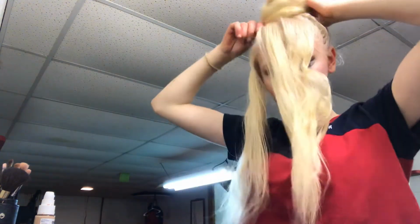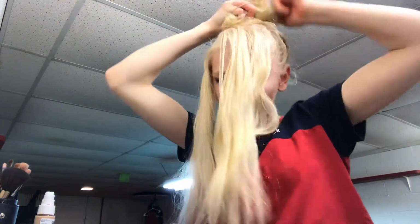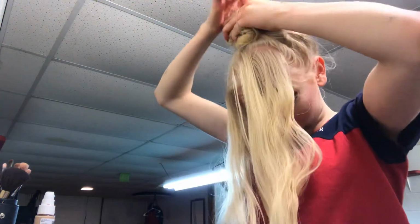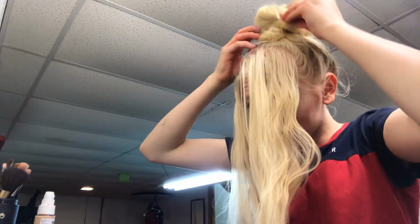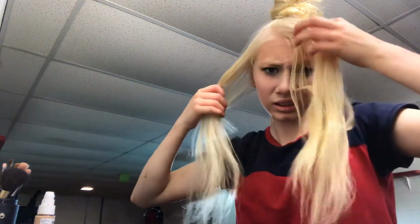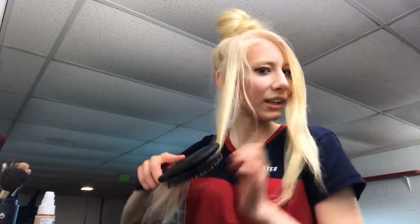Have the bun started. It's not gonna be the best because I'm not good at buns, but I think that thought will work. It looks really, really bad.